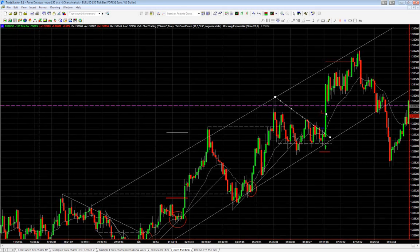Took half off right up here. Market rushed up. I had my target somewhere up here. It's a bit higher. Then once we made this reversal looking bear bar, I just went ahead and exited the market and collected a decent profit. So that was a great trade.